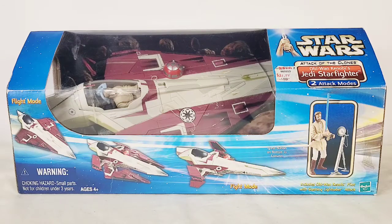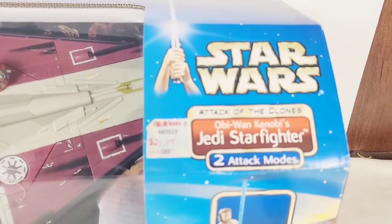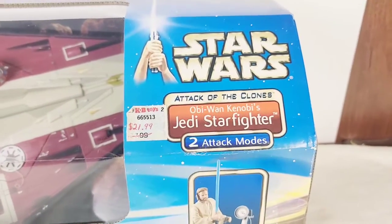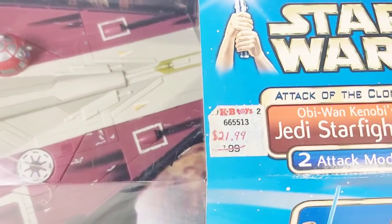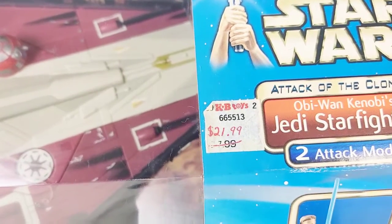And there's this one, which comes with an Obi-Wan pilot figure with a little gimmick. Now, I got this off of eBay for roughly $52, but let's just take a closer look at the packaging. You got the Star Wars logo up there, with the Attack of the Clones, Obi-Wan Kenobi Starfighter, Jedi Starfighter, with the two attack modes. And check this out. KB Toys, $21.99. The original price was presumably $27.99.